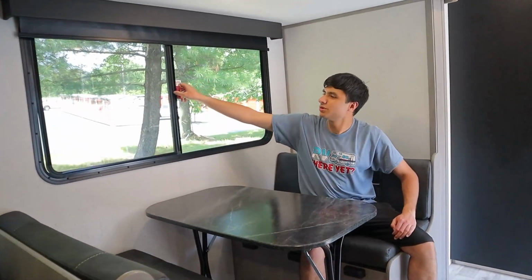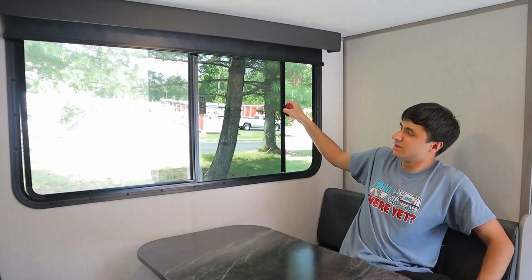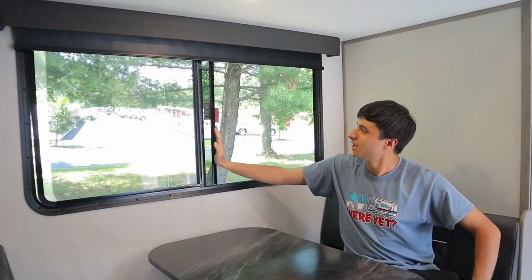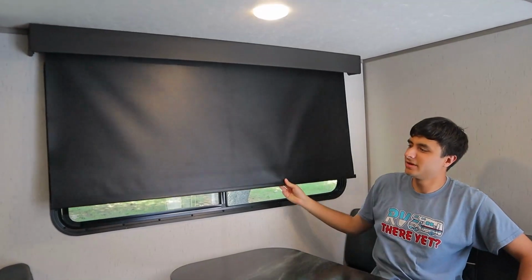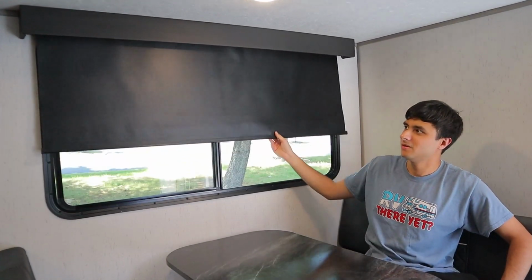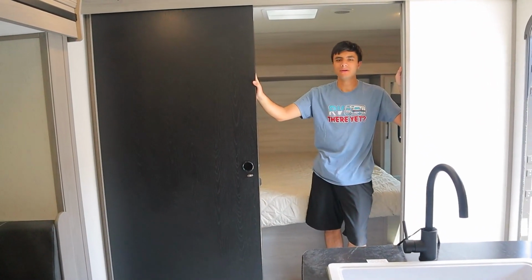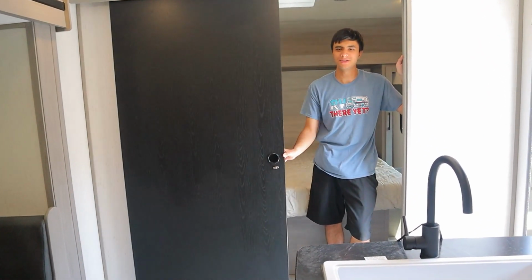For the windows, you just pull these out, just like that, except not the whole way, because then it'll come out as an emergency exit. But for the blinds, you just pull on it once, and then tug on it again to bring it back up. In the front of the trailer, we have our master bedroom with a sliding privacy door.